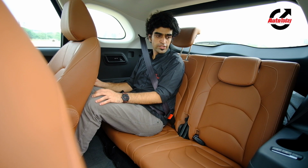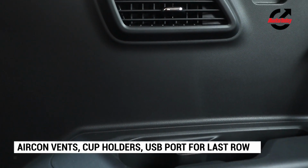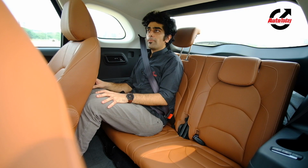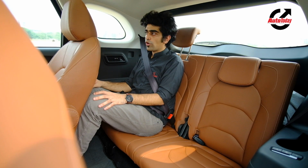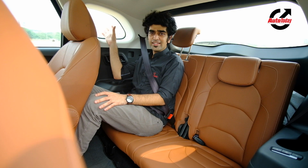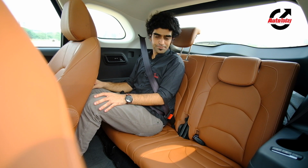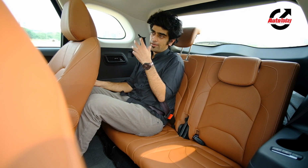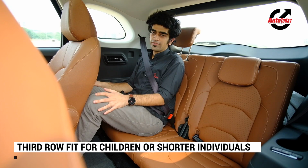You get a couple of features here. I get cup holders, I also get a charging socket, USB charging socket, and I get AC vents, which is a nice touch. Plus, in general, like I said, the feeling of space inside the Hector has always been its strong point, and it's sort of the same here. You get a fairly decent quarter glass, so you don't feel claustrophobic by any measure. But yeah, not something that you would want to spend a lot of time in as an adult, but for small children, for teenagers, it's perfectly alright.